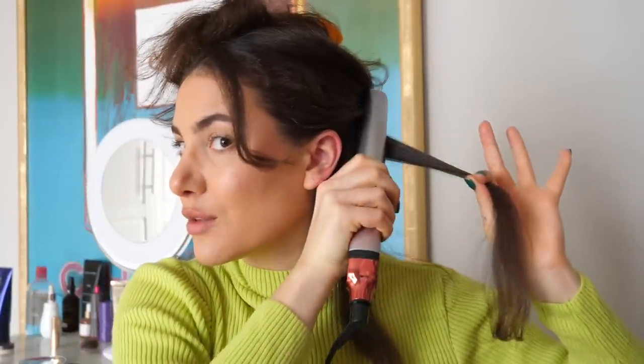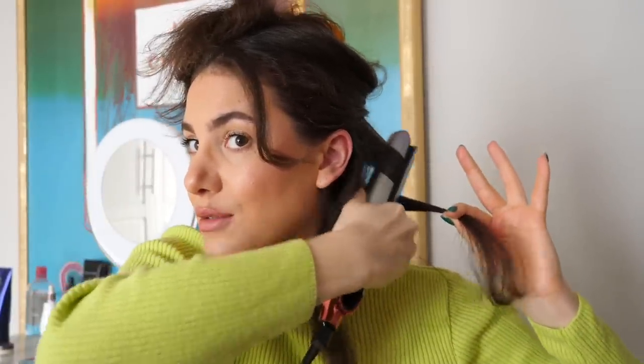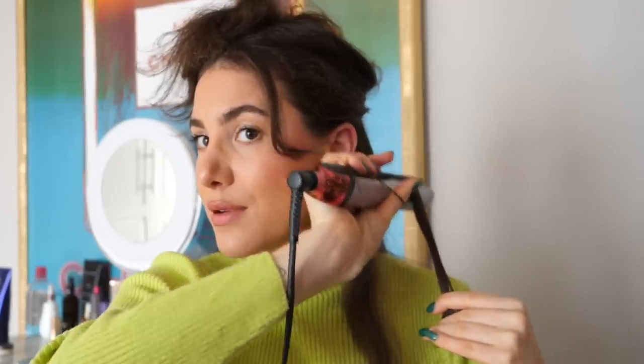So let me show you again, taking a piece about this big, starting at the root, twist in, go down, twist up, go down, in, down, up, down, in, down. And there you go. And I just repeat that on my entire head. It's very straightforward. I really like this style because I feel like it's a little bit more of a modern way to do a wavy hair look. It's a little bit different. So I'm just gonna go ahead and do that on my entire head and then I will show you guys the finished look.